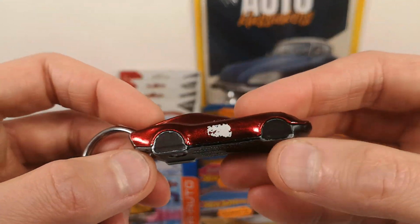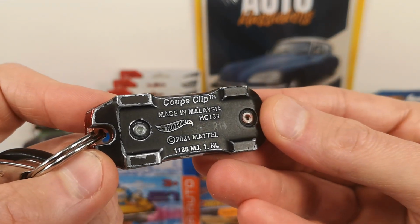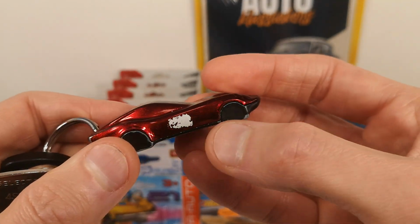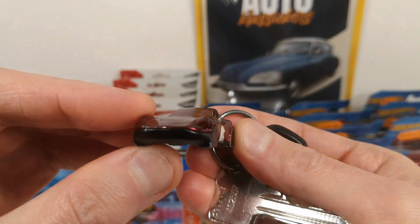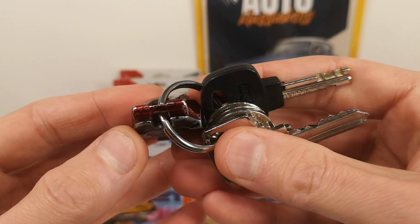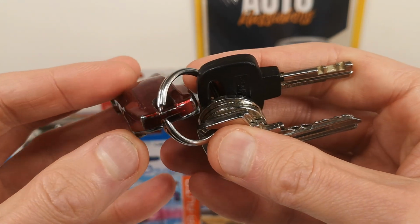Then the second one was the red one. So the flat black paint on the base has worn off quite a bit. White roundel on the doors also, and the red paint as such is holding up pretty good actually. Just around the back here it's kind of chipping off a little bit.